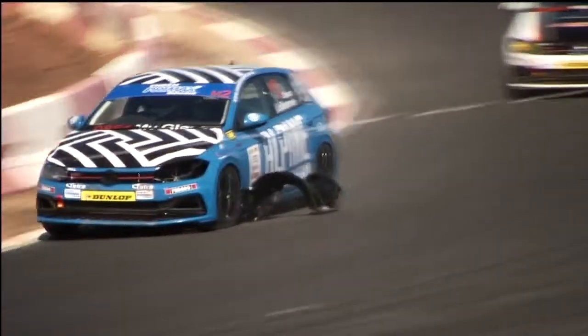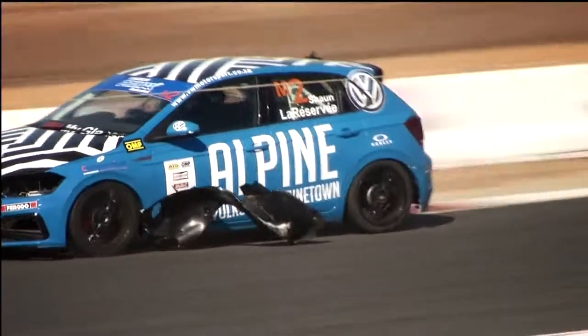We caught up with Sean Leresve to find out what went wrong. I got a decent start, managed to stay out of trouble for the first couple of laps, and then got next to one of the guys and just got run off through the kink going towards Damps. Unfortunately, it happens when you are in the midfield, but we'll get it fixed and go for race 2.